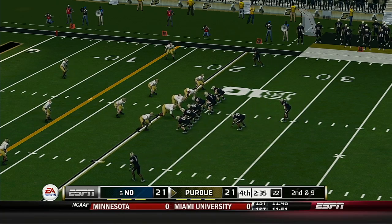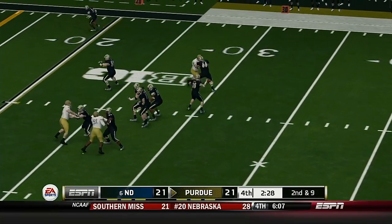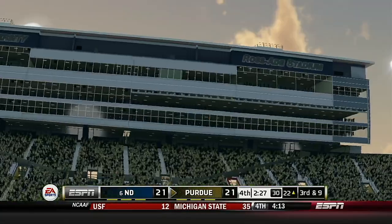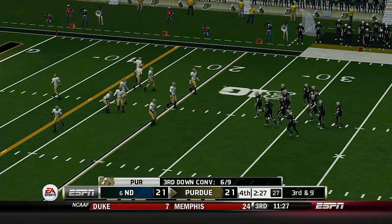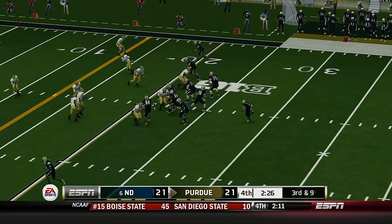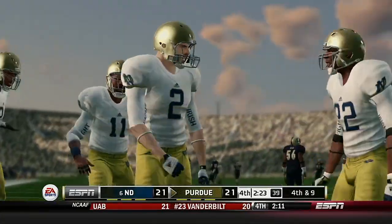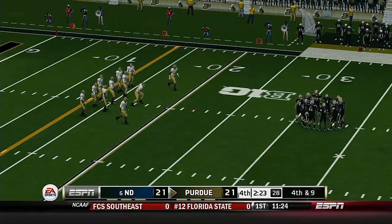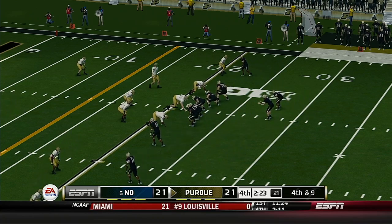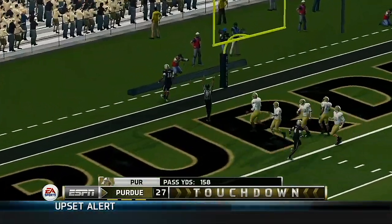Less than 3 minutes in the game. Fires back to the tailback, but he can't bring it in. That'll make it third and nine. From the 22-yard line, third down. He heaves it to the end zone. Throws to the middle. Let it go, and it's caught for the touchdown.